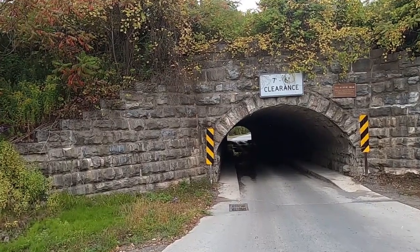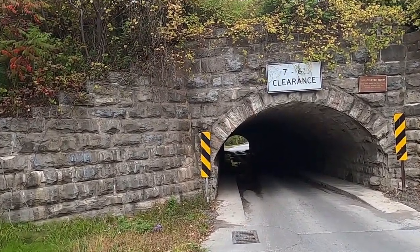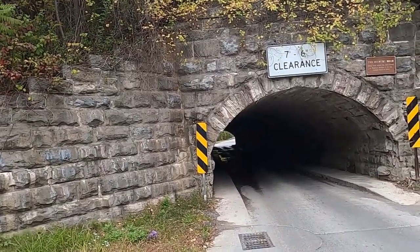And it's 7'6", so obviously I am not going to take my 11-foot tall bus through there. What I can do is fly the drone through there.